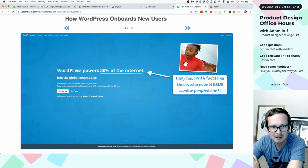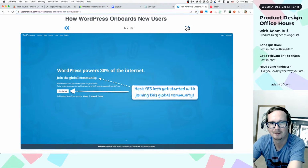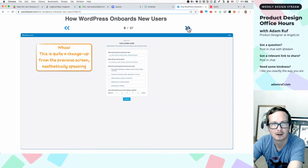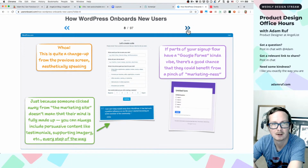I feel like it's kind of snarky, but also true. So this is kind of fun. If part of your signup has a Google form kind of vibe, there's a good chance they could benefit from a pinch of marketingness. Just because someone clicked away doesn't mean their mind is made up. Add some social proof.